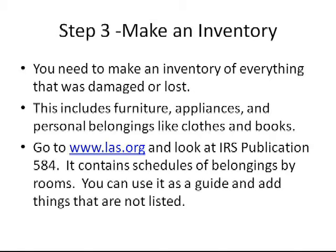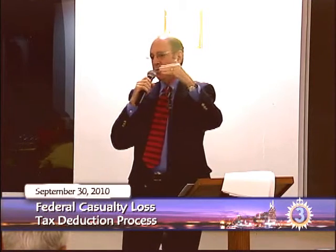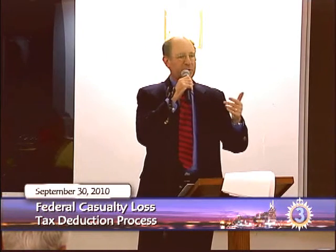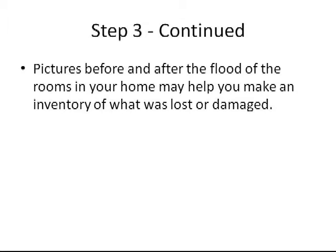That's IRS Publication 584. I have it here, but basically it has room-by-room schedules that are blank, and it lists various properties that are in each room. Some of those may remind you what was in a particular room, and there's room to add items at the bottom. Now, of course, if you have pictures after the flood of what you lost, or pictures before the flood, which show you what was in the rooms, those are a big help to you in making an inventory.